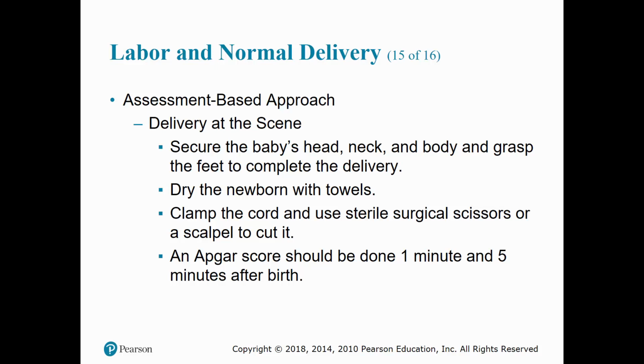Once the baby has been delivered, do not pull on the umbilical cord as you lift or receive the newborn. Keep the baby at the level of the uterus. Don't lift the baby high above or low below the mother's uterus.